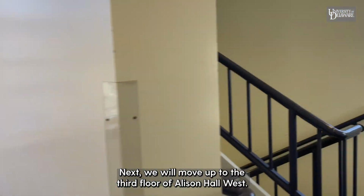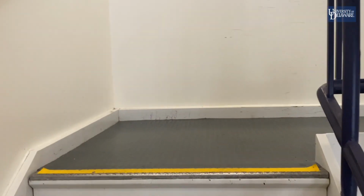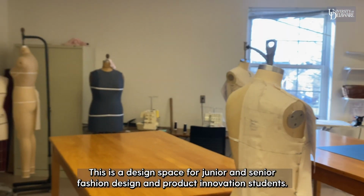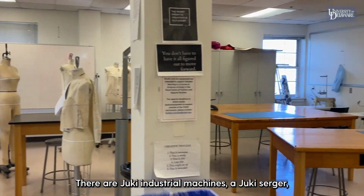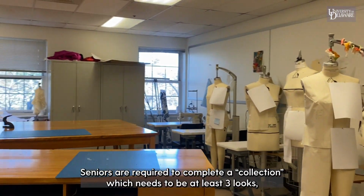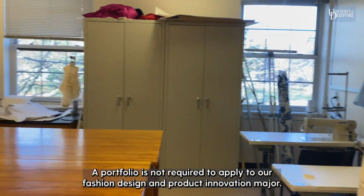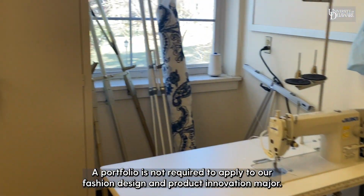Next, we will move up to the third floor of Allison Hall West. This room is a design space for junior and senior fashion design and product innovation students. There are Juki industrial machines, a Juki serger, Bernina sergers, and Brother cover stitch machines. Seniors are required to complete a collection, which needs to be at least 3 looks, however most students complete 4. A portfolio is not required to apply to our fashion design and product innovation major.